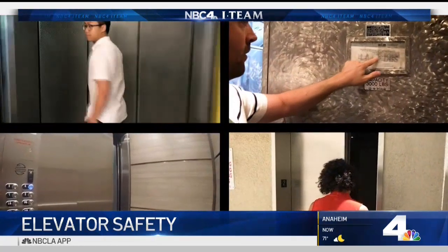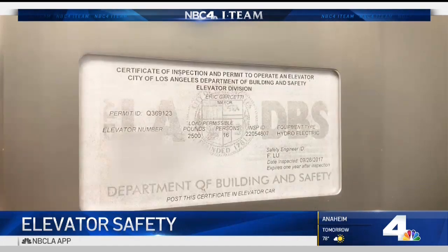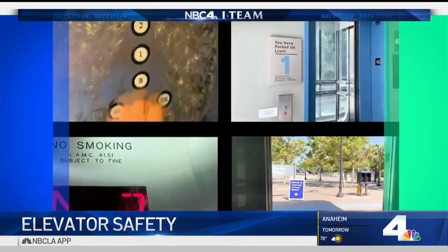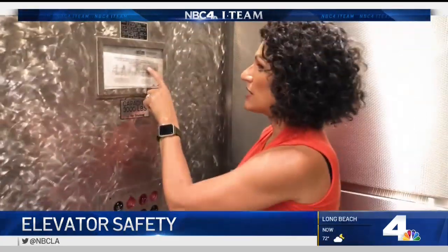The I-team fanned out across Los Angeles County. This permit in a parking garage in Burbank says that the elevator was last inspected more than 2 years ago. Here's another one. This elevator was last inspected September 2017. Finding elevators with expired permits at office buildings and shopping centers. This one last inspected 2017.